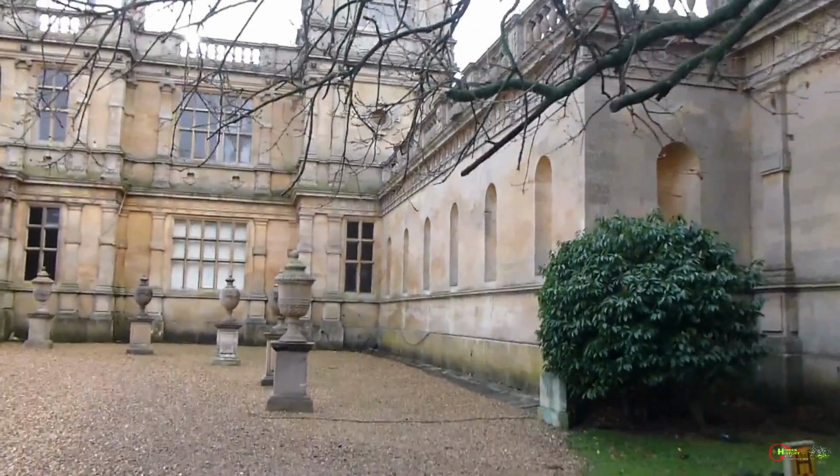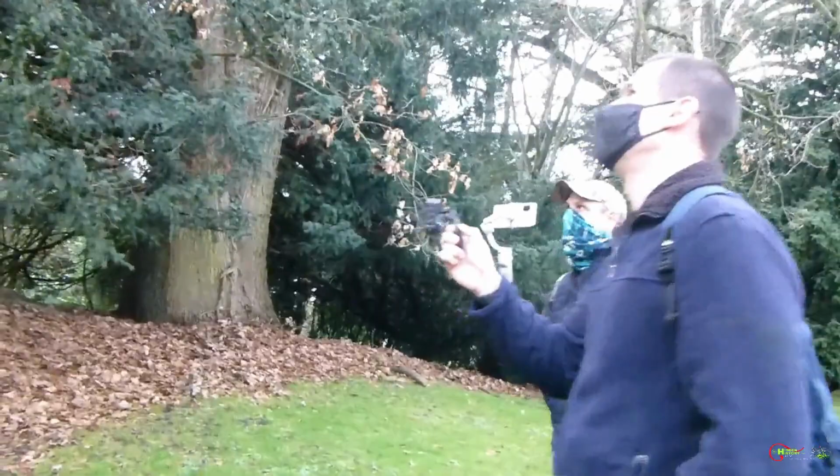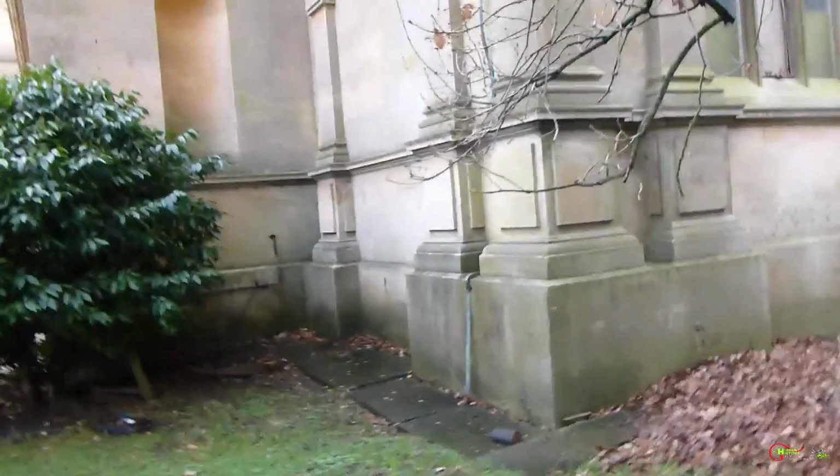Where are these? Should we walk along the side? Come on then. I think I've seen the entrance. Yeah. I just want to check, because I don't think we can get down there.